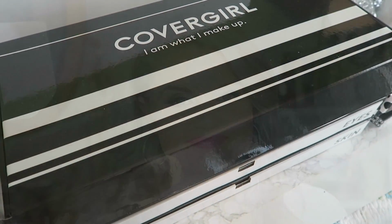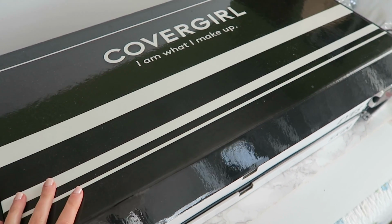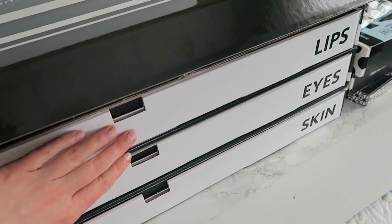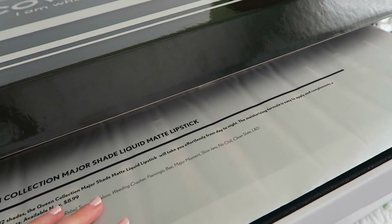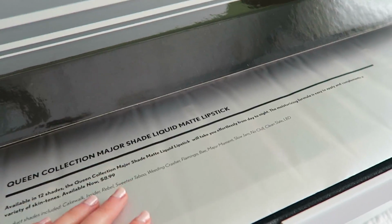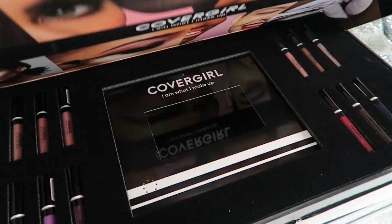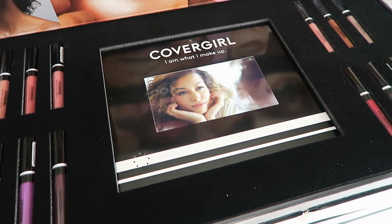I was sent a huge box of CoverGirl makeup. I'm overwhelmed by how big a box of PR I got from CoverGirl. If you want to see it, check it out. Okay guys, this is officially the nicest PR package I've ever gotten. It has drawers in it that say lips, eyes, skin that slide out, and it tells you what products they have. This is so crazy. And when you open the top, watch this. It actually plays a CoverGirl commercial.